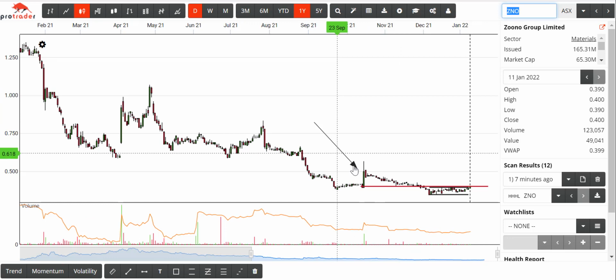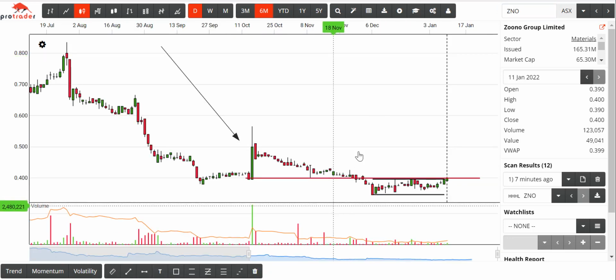ZNO, I do like this. I've had a bit of a look at this in the past. Break of 40 cents on ZNO could be interesting. Only 120,000 gone through today, only 1.6 million out there. So another one to keep an eye on. Very slight rally in OBV. And on that note, I shall hand over to Kylie.